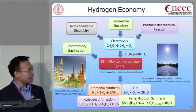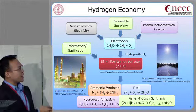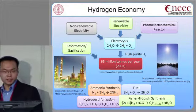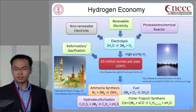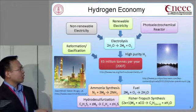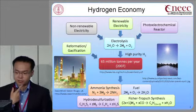And the reason we make so much is because we need it to make vast quantities of ammonia, for example, through the Haber-Bosch process, and also in the petrochemical industry through hydrodesulfurization and hydrogenation reactions. There are some other applications as well. These are a smaller fraction of the hydrogen economy.